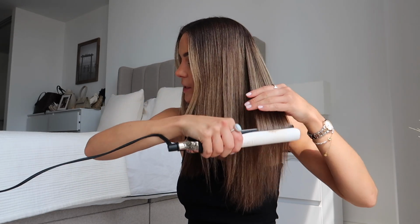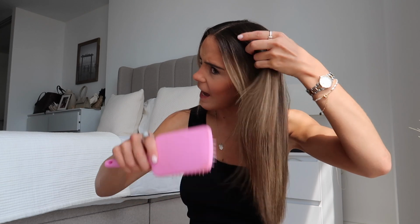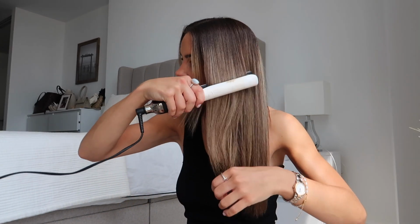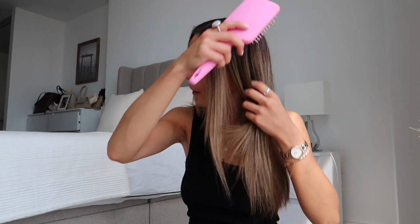These straighteners, I absolutely swear by them. They're the GHD Platinum Styler. You don't really know what heat it is. Apparently it just works based on the thickness of your hair and how quick you're styling or something like that, so it basically adjusts the heat. But yeah, it feels really good. It doesn't pull my hair or anything, and my curls seem to last quite a long time when I do them with the straighteners as well.